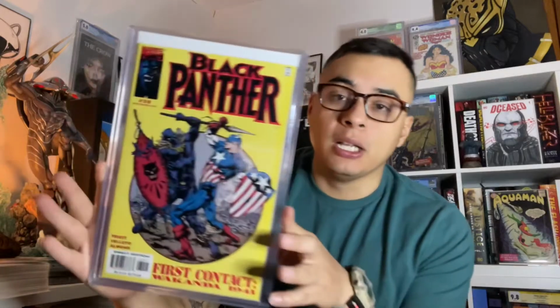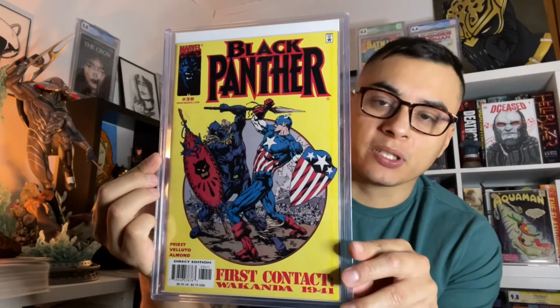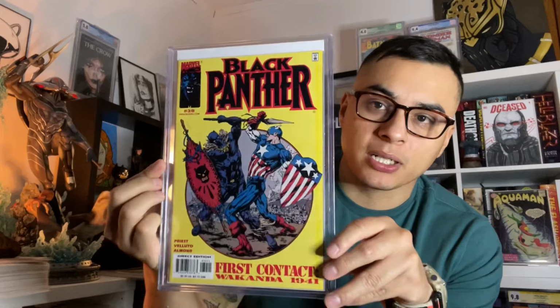All right, so the first book I want to show you guys is Black Panther number 30, and this is from the Christopher Priest run. Now, I'm not really sure who did this, if this was actually Veludo who did this cover, but that's an awesome cover. Love this cover of him fighting Captain America. It's kind of reminiscent of the old school.